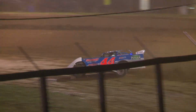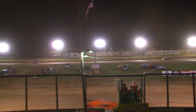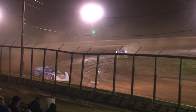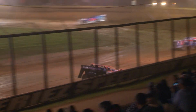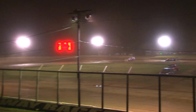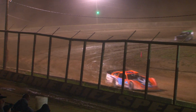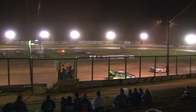Dave Hess Jr. coming around again, just 2 laps shy of the halfway point. 18 laps in the books, 22 laps to go. Chubb Frank running in second. Jared Miley starting to maybe pick up or close the distance here between him and Frank. Caution comes out here on lap, might be 19.